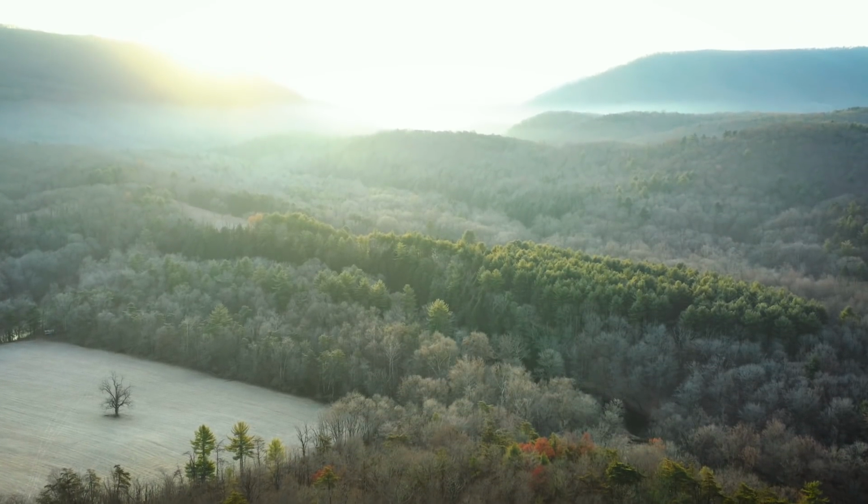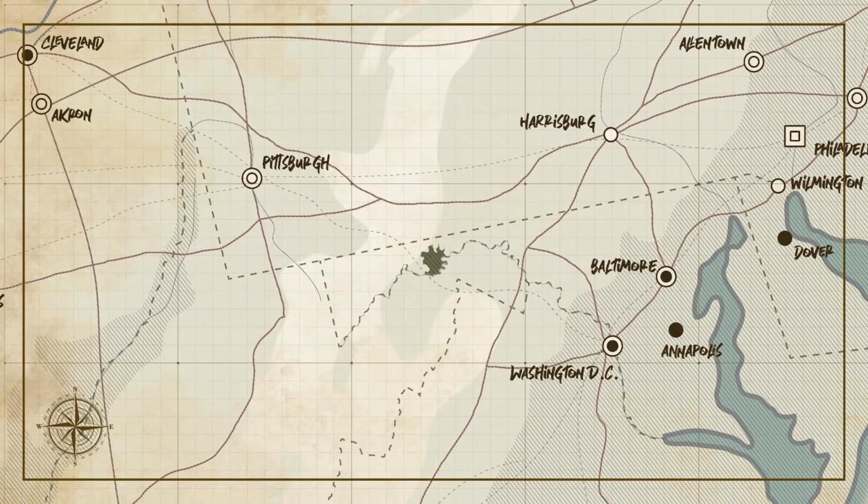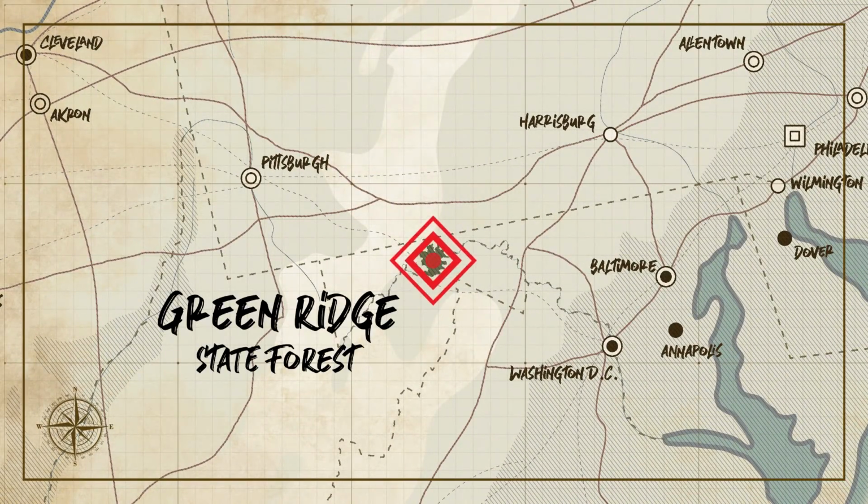Green Ridge State Park is really neat because it's about 2 hours from all the major urban metropolitan areas. You got Baltimore, Washington, D.C., Pittsburgh. It gives people like that a great spot to come out for the weekend.